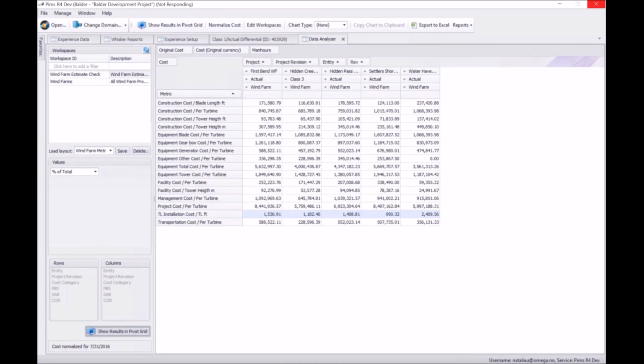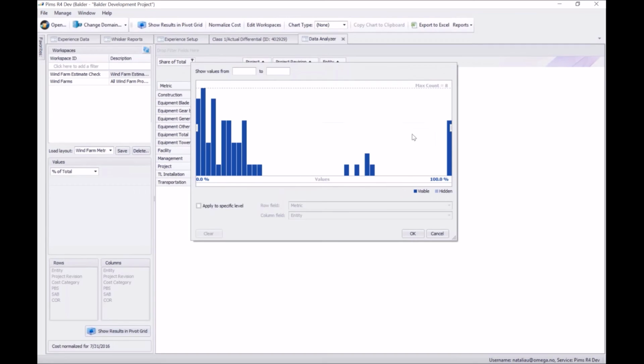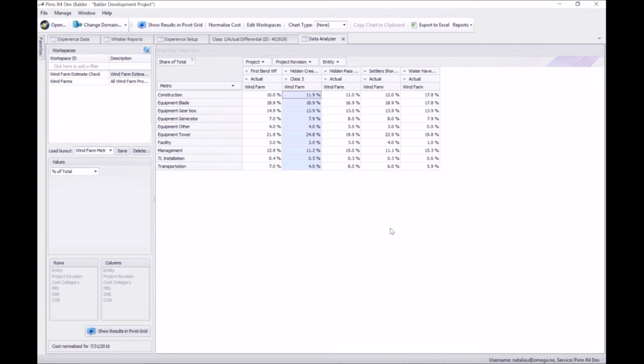So the spread of the cost in percentage value. And then here on the right, we have our metrics such as construction, equipment blade, etc. And then we have on the right the list of the projects, just like before, and then our class 3 percentage value. Now, in our metrics, we also have included the total, so let me go ahead and filter that out. Okay, because I don't want to double dip and have 200%.